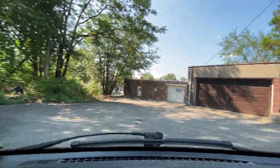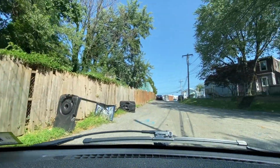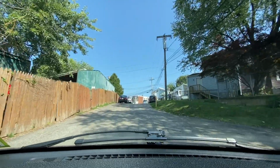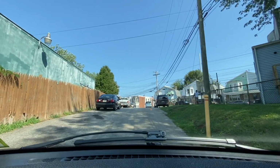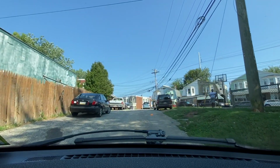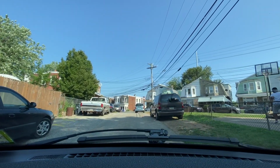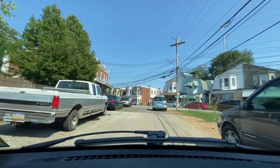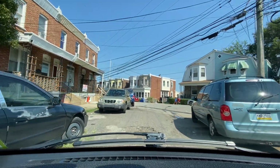They got garages back here though, which is, I guess, cool for whoever owns those garages. There's a youngster on my right hand side playing basketball in his yard. He has a basketball court. Check him out. Shoot it, kid. Make your shot, brother. I couldn't creep any longer. And he missed it anyway. Better luck next time, kid.